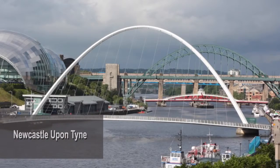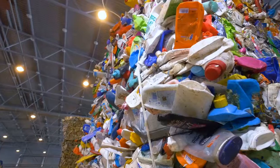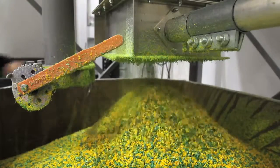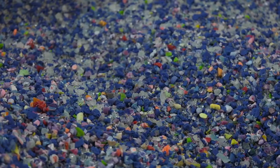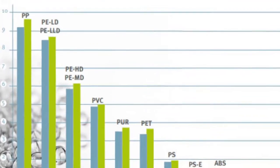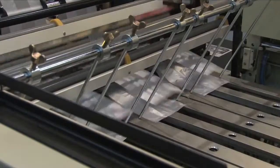Earlier this year, we commissioned our first plant in Newcastle upon Tyne, where we take in mixed plastic waste from local sources and produce a 98% pure stream of polyethylene and polypropylene, suitable for manufacturing. The three outputs from our process account for over 60% of the demand for plastic within the EU, ensuring a stable marketplace for all our product.